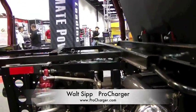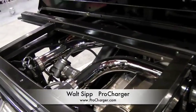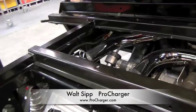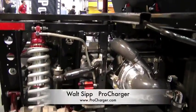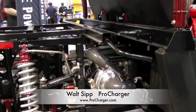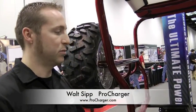This product is going to net you about a 40 to 50% horsepower gain over stock. Usually on a Polaris Ranger crew, you're looking at about a 6 second gain in performance from 0 to 40, so it's pretty significant from stock to modified. We also have a Razor XP kit coming soon as well, and it should make right around 100 horsepower to the tire for a basically stock vehicle.